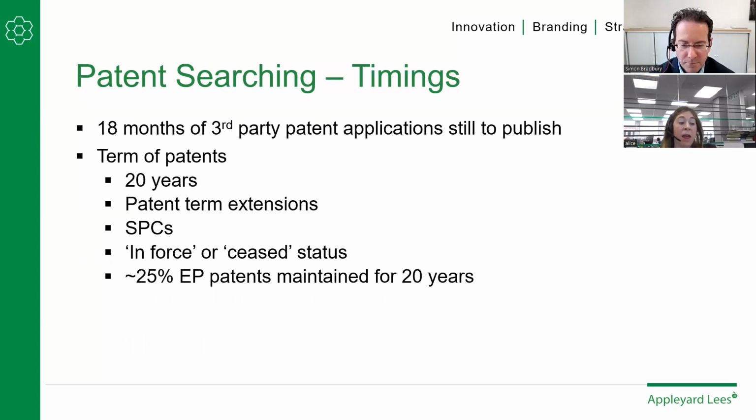So in your search, the timings are really important. One thing to bear in mind is that unfortunately, the search can't capture everything. Any patent application that is not yet 18 months old will not yet be published, and so it cannot be found. So it makes it necessary to do later searches to try and find these patent applications that weren't visible when you did your first search.